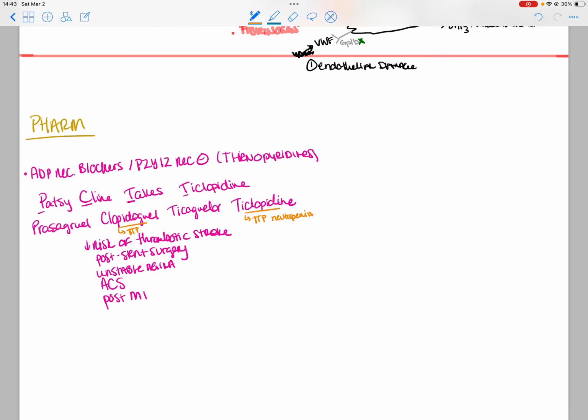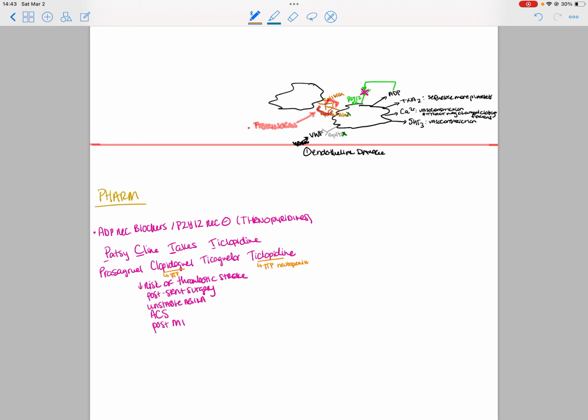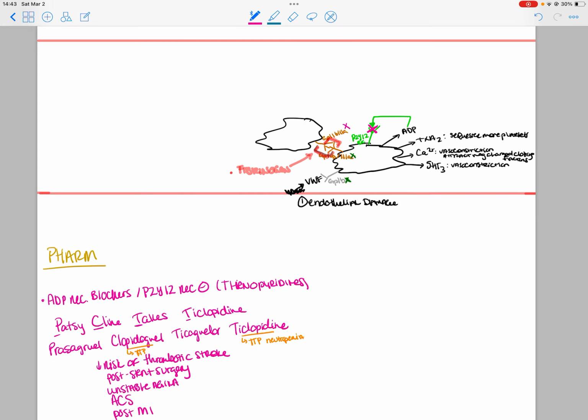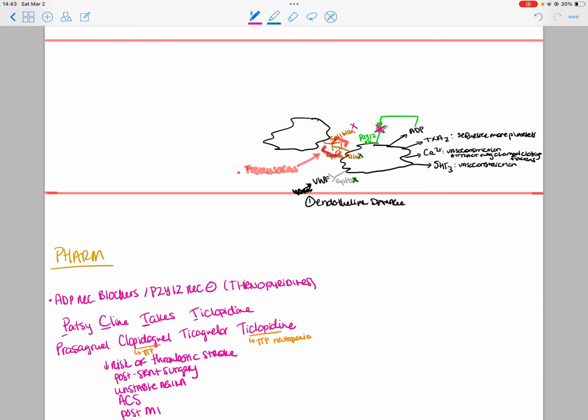All right, so now on to our next category of drugs. And in our last video, we talked about Glanzmann thrombasthenia, as well as ITP having this problem, I guess, with the GP2B3A receptor, right? So with Glanzmann, the patient is born without it because it's inherited, it's autosomal recessive, and with ITP, they develop IgG antibodies against the GP2B3A receptor. So there are drugs that actually inhibit GP2B3A, and they're called GP2B3A receptor inhibitors.